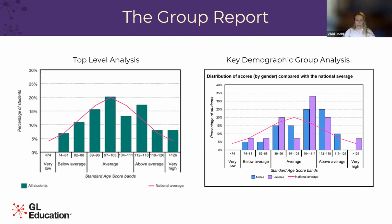These graphs provided in the group report show you the standardisation in pink, so that is this line here, and a breakdown of scores across the SAS bands, allowing you to identify trends and patterns. We can see in this top level analysis example that the data is slightly skewed to the right, with quite a number above the standardisation sample being in the above average and very high ranges.